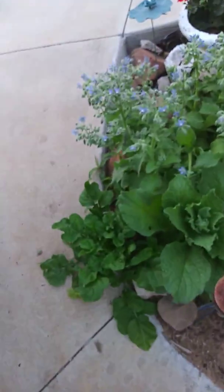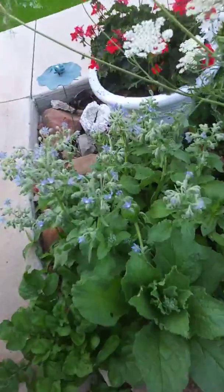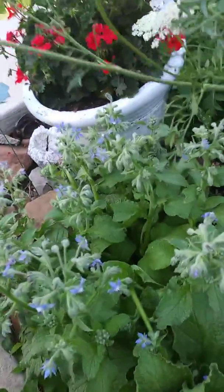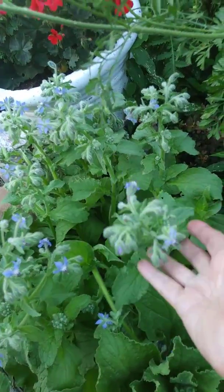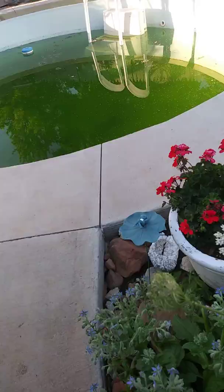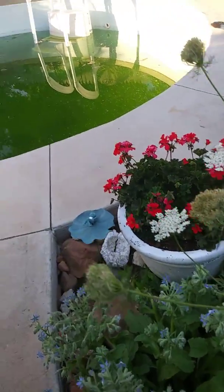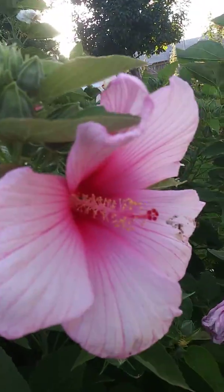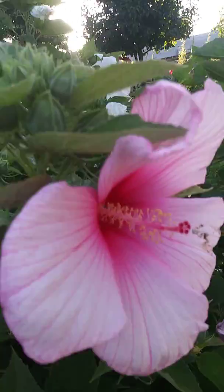Oh, and this is something your dad used to love, and now he can't remember he loved it, but I planted a lot of it. It's borage, and I think it's the sweetest, prettiest little blue flowers in the whole world. And then I plant for him because it reminds him of New Mexico. I always plant red geraniums, and here are my pink hibiscus.